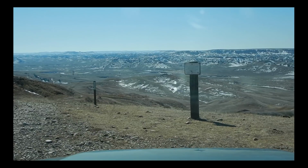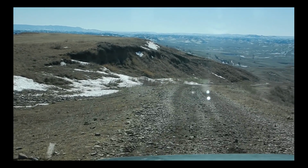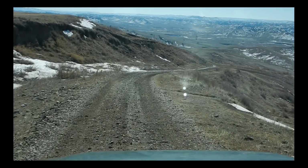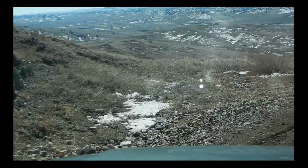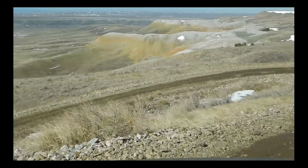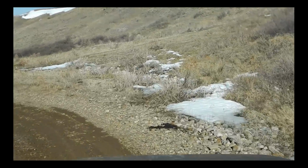All right, as we start going down the hill, this first part you can go down there in your ordinary family vehicle if you wish. It's not a difficult thing. It's a little steep, and there's some drop-offs, so it might be a little worrisome to some people, but by off-road standards, it's not bad at all. As you get down to the bottom, though, if you don't have four-wheel drive, you'll want to pick a really dry day.